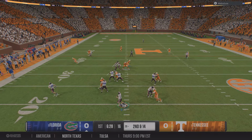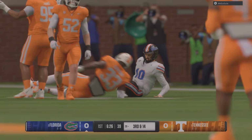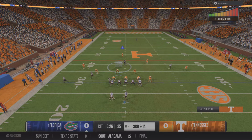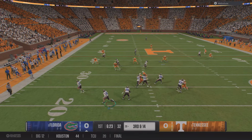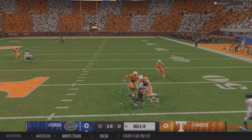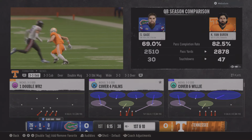Looking to pass here on 2nd down. The pass rush closing in. It's incomplete. That was caused by the defensive pressure. And now it brings up 3rd down. The Gators will hustle to the line to crank the tempo. Drops back, looking to throw for it on 3rd down. Fires it on the move. He's got his man in the open field. He has 1st down yardage at the 46.